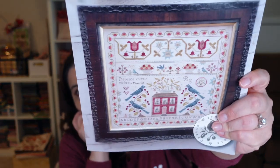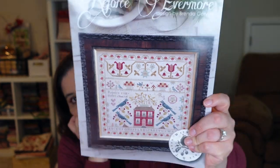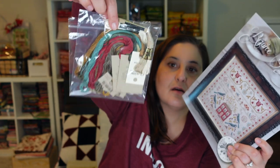And then the last one is Rejoice Evermore by Brenda Gervais. I am in love with this pattern. And so I got all the floss. And the fabric I already had in my stash. Well, I had an abandoned project on it. So this calls for 40 count antique lace by Seraphim, which I have.